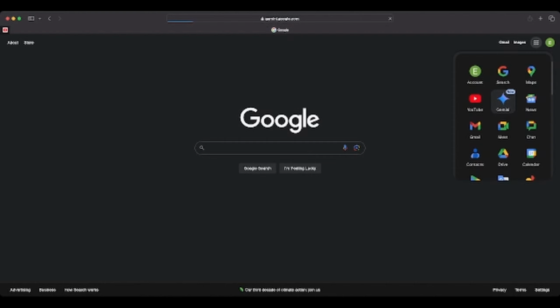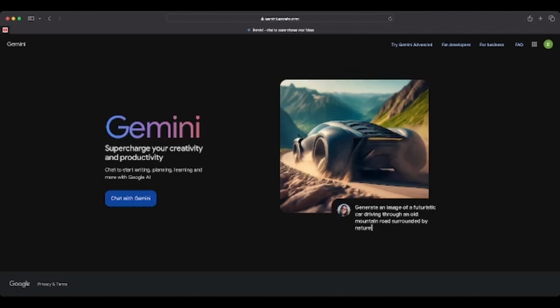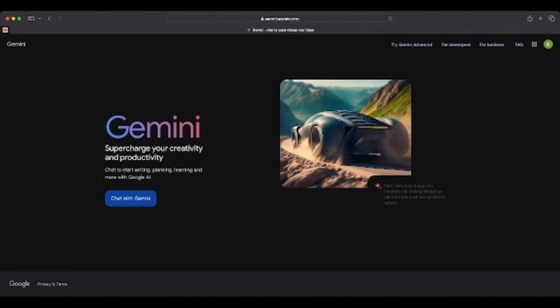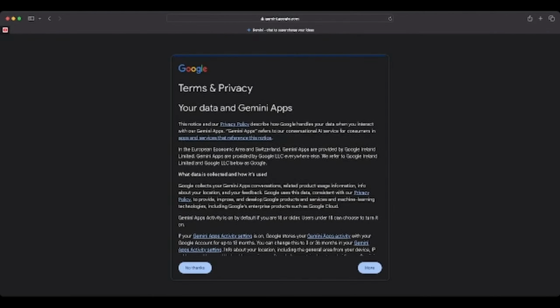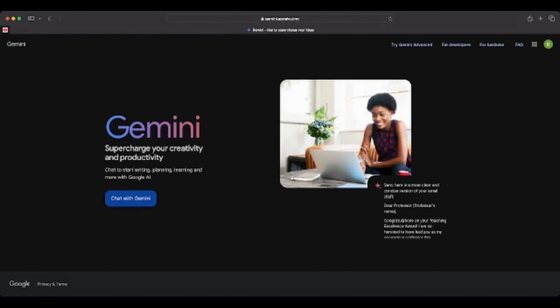Let's go. Gemini. It says, Gemini, supercharge your creativity and productivity. Chat to start writing, planning, learning more with Google AI. So this is what we're going to use. Let's click on chat with Gemini. And oh, this is different. Okay, I am in a new account, that's why. Okay, this is a new account, that's why.